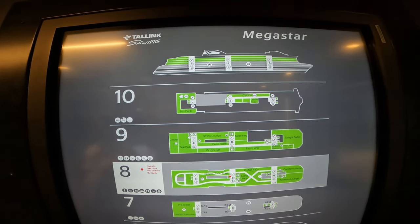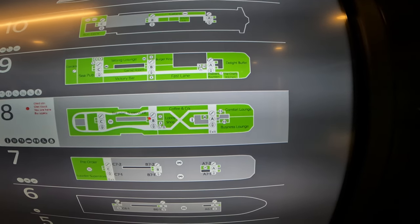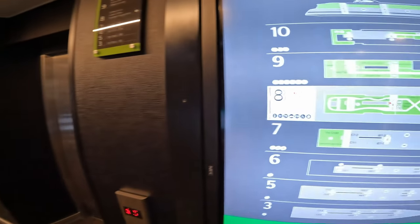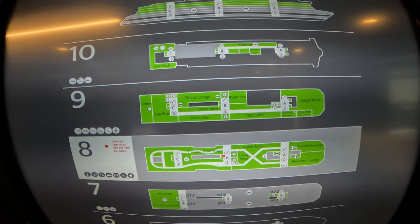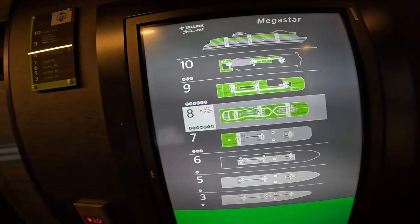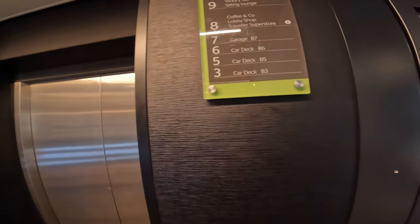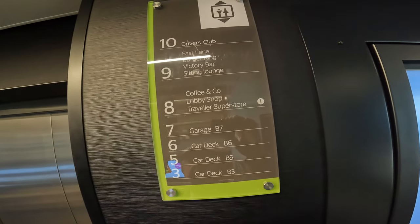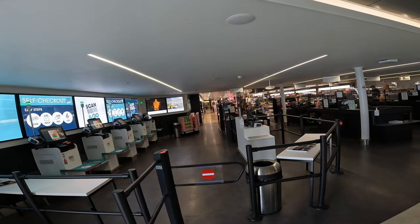So here's the layout of the Tallink Megastar. I'm on level 8. I just grabbed a table anywhere, but the ship is not crowded, so I'm going to walk around. And yes, they do have elevators like a real cruise ship. So I might go out and check out a couple of the other levels. And this ferry does take cars as well. Looks like levels 3, 5, and 6 are car decks. Here on level 8 there is a large store. I'm not going to go in there because I've got all this luggage.